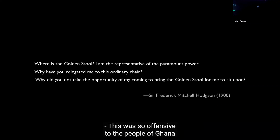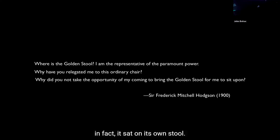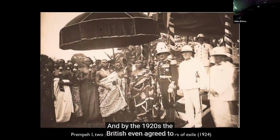This was so offensive to the people of Ghana that a foreigner would come and demand their most precious and sacred object to sit on. This is not a stool anyone was allowed to sit on. In fact, it sat on its own stool. So Yaa Asantewaa, a queen mother, assembled all the soldiers she could find to fight against the British. Now, the Ashanti people were defeated, but the stool remained hidden. The Ashanti were pretty successful in that they were allowed some autonomy. And by the 1920s, the British even agreed to allow Prempeh I to return.